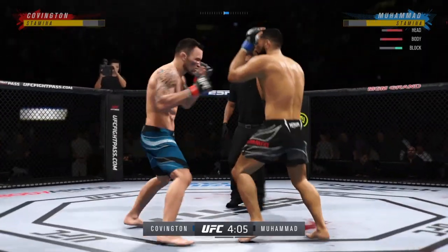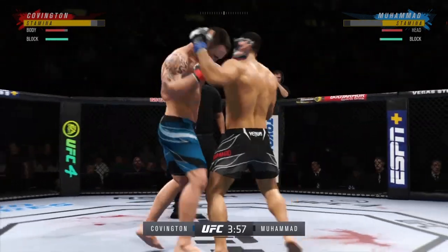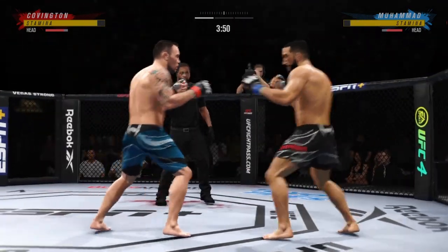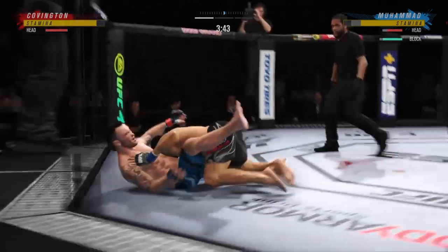Effective punch there by Covington. Nice shot to the body there. Oh, collar tie. Big, straight left. Oh, double leg takedown.